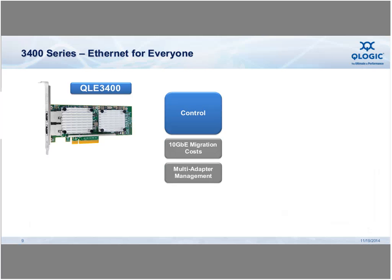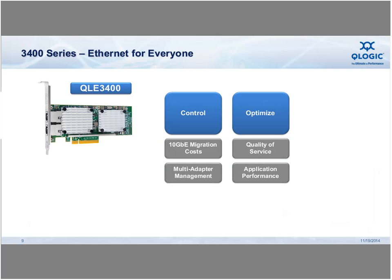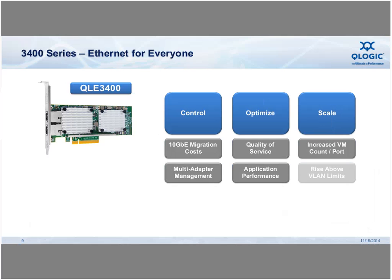3400 series adapters help customers take control of 10 gig migration costs by combining the latest features designed to maximize the software-defined data center with RJ45 network compatibility, flexibility, and cost effectiveness. Multi-adapter and remote management capabilities provide data center managers with the ultimate in simple yet powerful control of all their networked QLogic 10 gigabit resources. 3400 series adapters optimize application performance by enabling the dynamic allocation of bandwidth where and when it's needed.